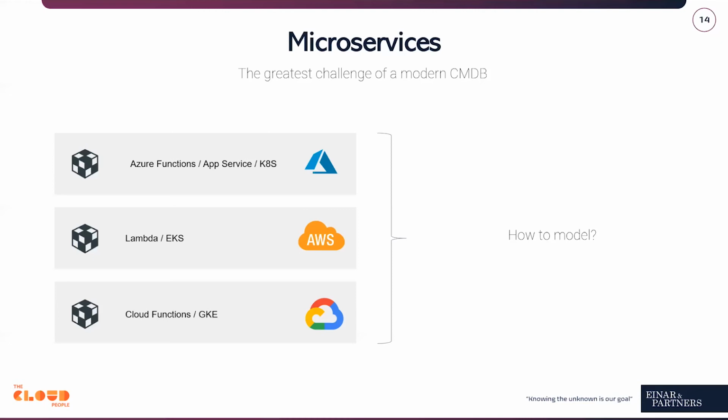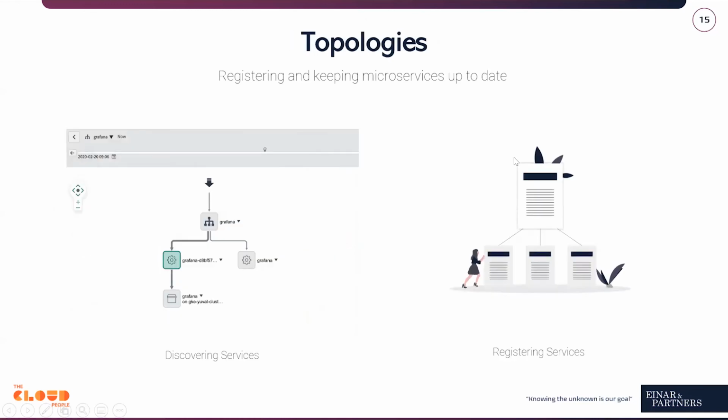So when we speak about microservices, it's often a question of how to model that. Yes, we know that there might be 20 Docker containers running somewhere, but we don't care so much about the containers. We know it's in Azure somewhere. We know it's a Kubernetes cluster somewhere. What we really care about is the microservices, the APIs that humans have defined, the code that the developers have written. So how can we model this in a good way? Well, this is all about topologies.